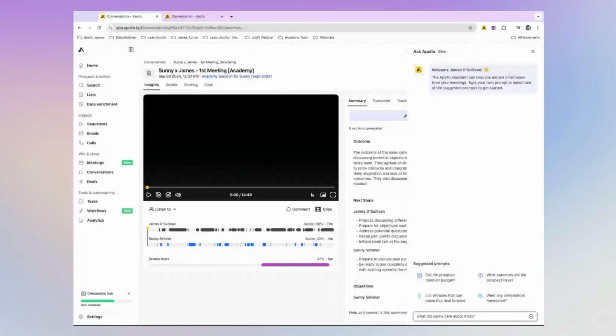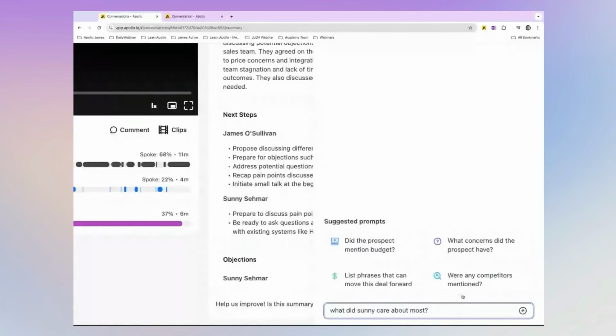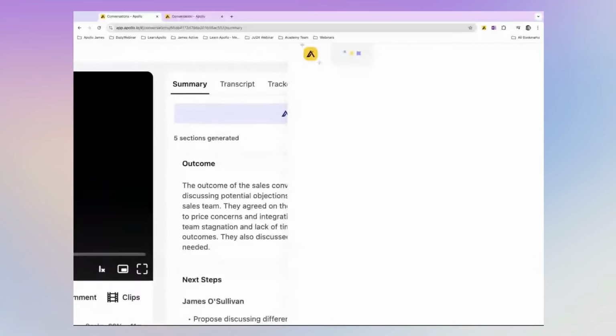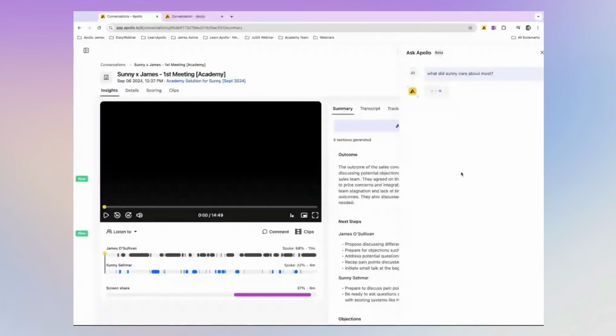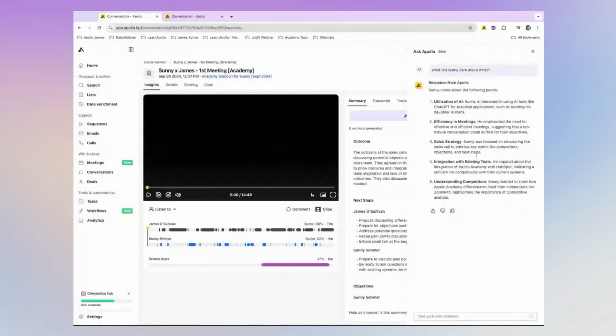Let me zoom in. I assume on a webinar, things are always a little bit grainier. What did Sunny care about most at the bottom? Type it in. And maybe some of you already, I know some people, I've done this, are copying transcripts or meeting notes, different things into ChatGPT, asking questions over there. But now right on your meeting, you can ask any question.